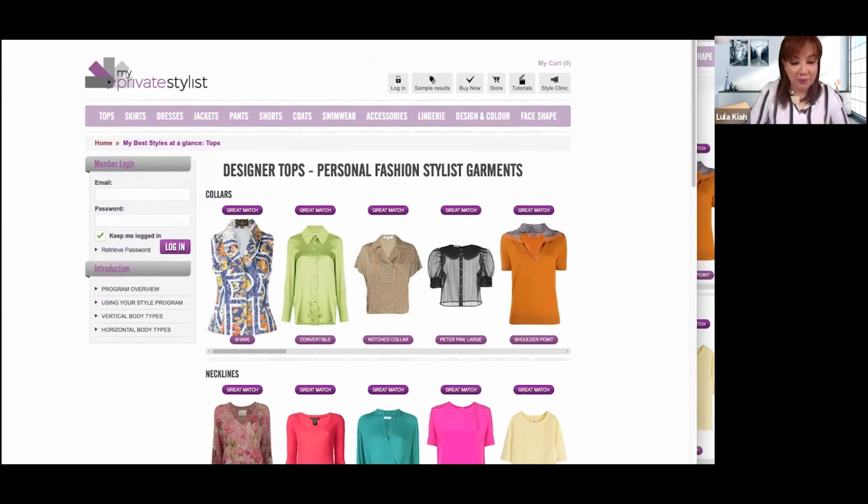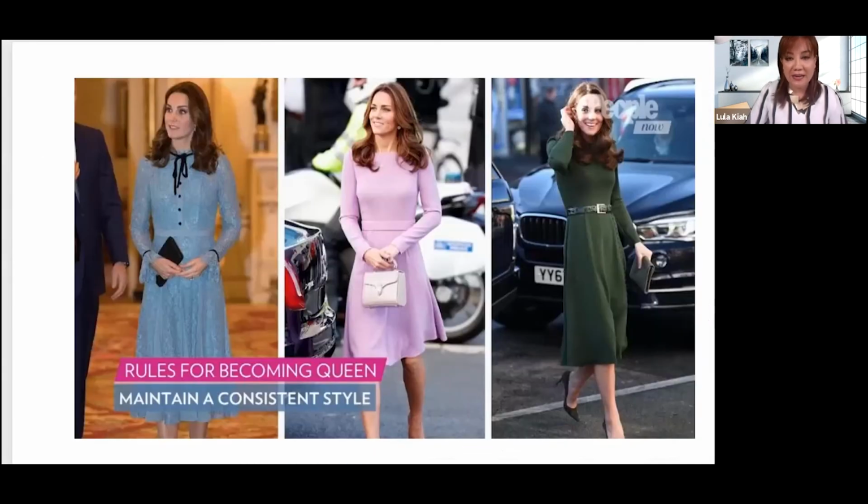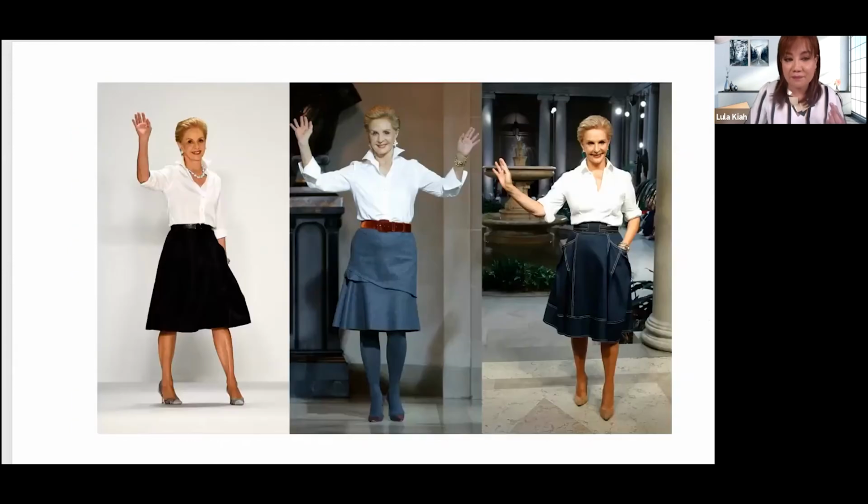And why is this important? Because once you know what is the best shape for you, you don't buy things that don't work for you. You buy what works, and it's okay to maintain consistency in your style. Every big stylist, or somebody who knows about these principles and the science behind fashion, does that. Carolina Herrera, even when she is wearing a jean skirt, is wearing the right shape because she knows that works for her. So that's the second step.